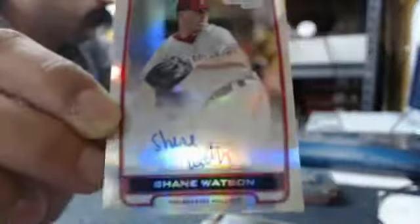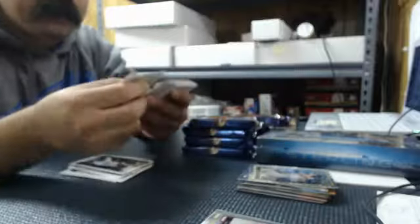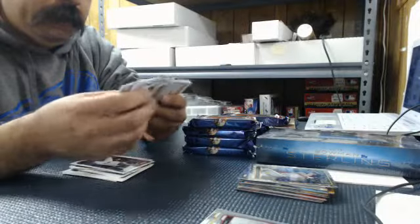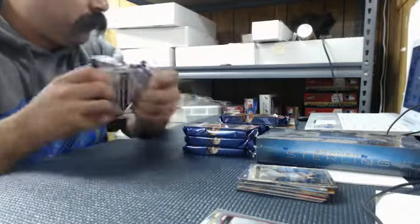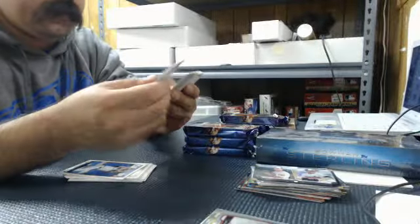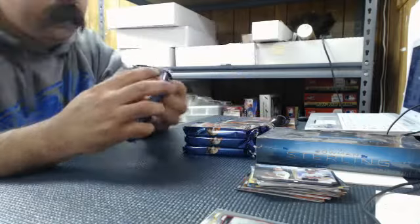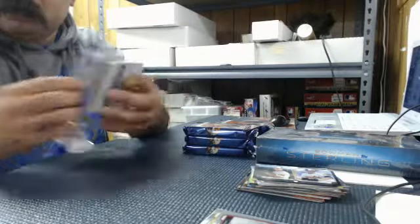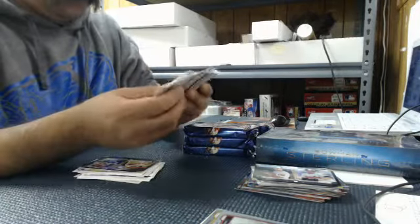Autograph for the Phillies, Shane Watson. Refractor auto. Philadelphia Phillies. Yep. Yep. Andre Martinez, ice. All base.